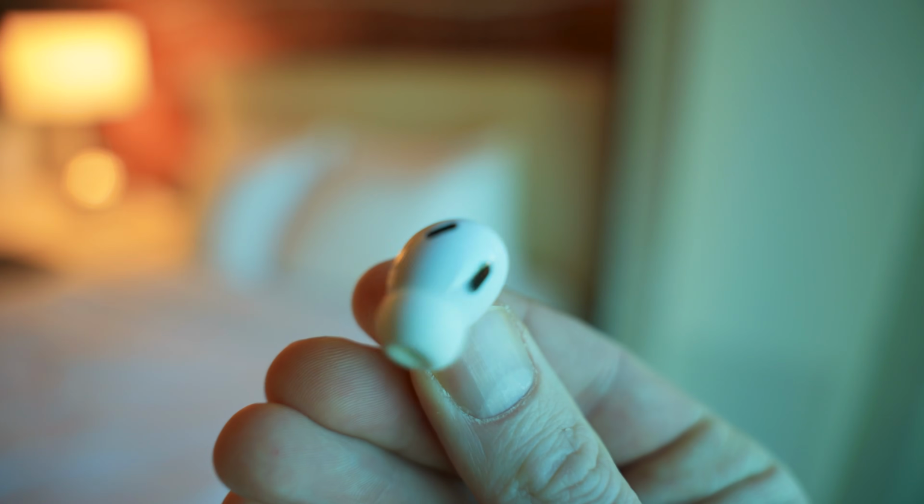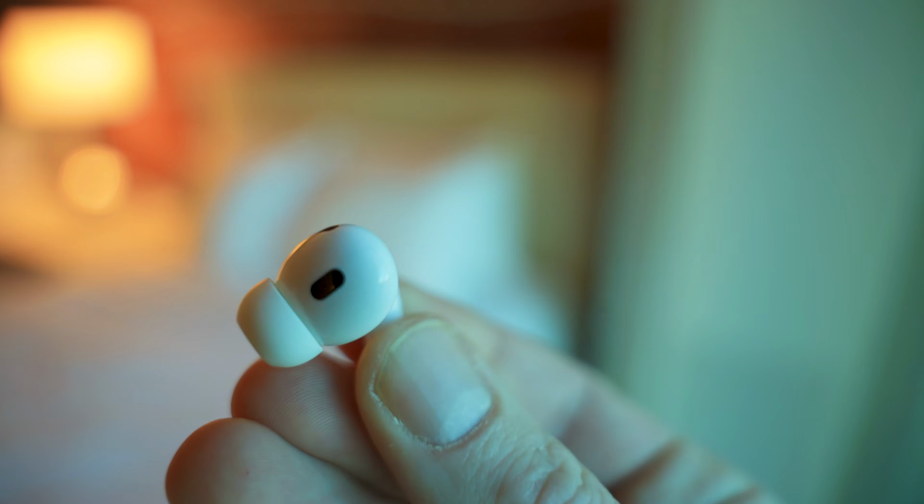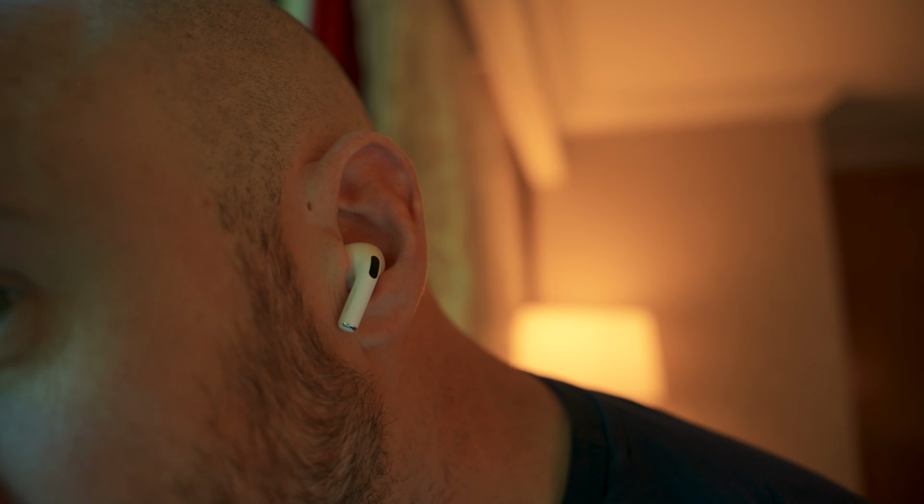So my MacBook, my iPhone, they're just seamless in that respect. The audio is very good. The noise cancelling is almost second to none. And the ambient mode, the pass-through mode, when you can hear yourself, what was it called? Transparency mode, that's it, is unmatched. So for convenience and all that stuff, they always come with me.